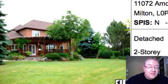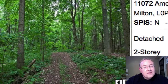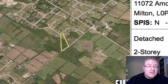This one on Amos is $989, triple car garage. They can appear very dated. You look at how much they would have spent just in landscaping this place. Huge deck here. They don't get the money back, so you benefit as a buyer. It's like buying a used car and getting all the sunroof and the leather seats and everything that someone else paid for almost for free.